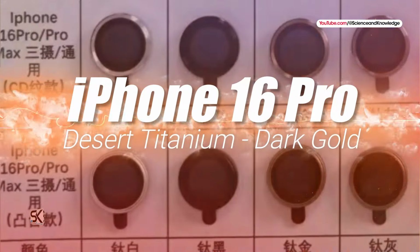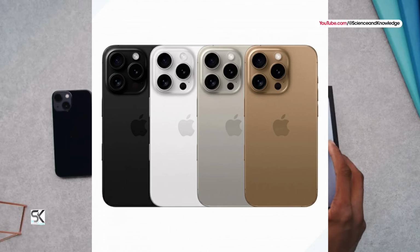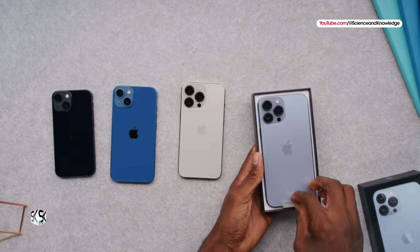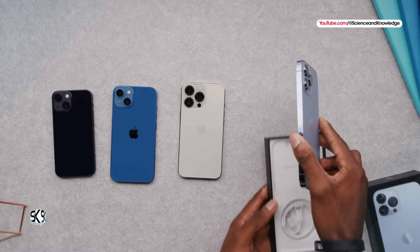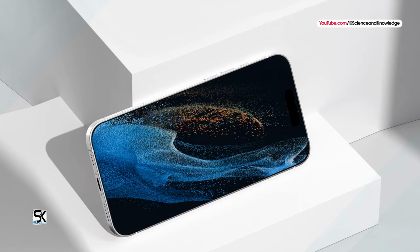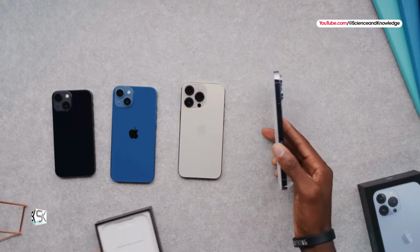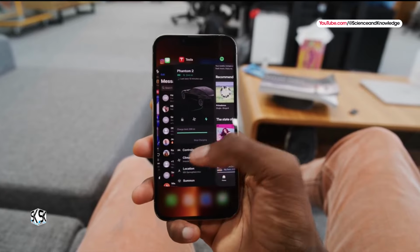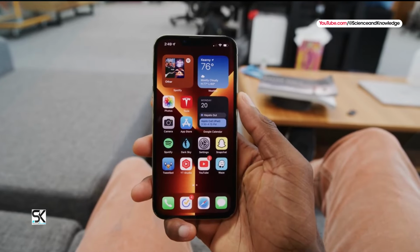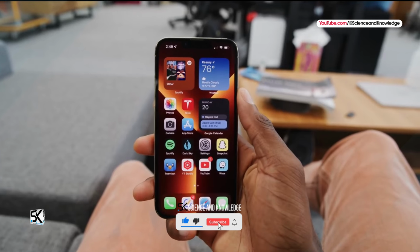It will be joined by White Titanium, Black Titanium, and Natural Titanium. It looks like Black Titanium will be much darker this year, while Natural Titanium will have a grey finish. It was previously reported that the new iPhone 16 Pro will come in a new rose gold color. However, this is the second leak that shows a bronze color. Informant Majin Bu previously revealed precise data about the iPad mini, iPhone 12 colors, iPhone 15 defects and so on.